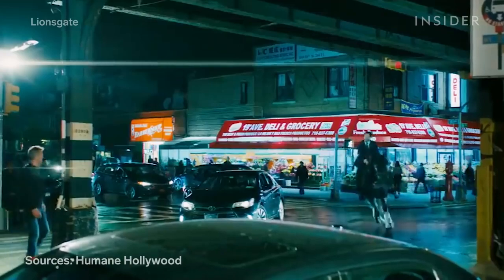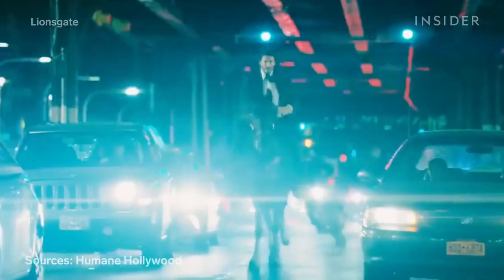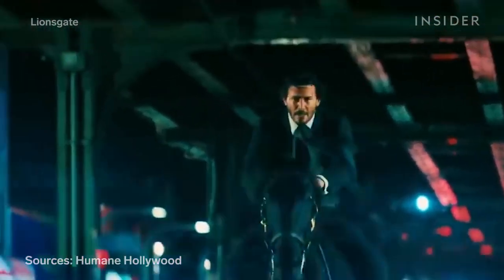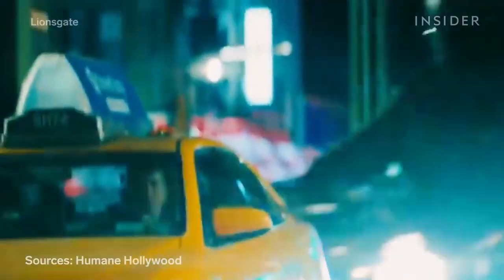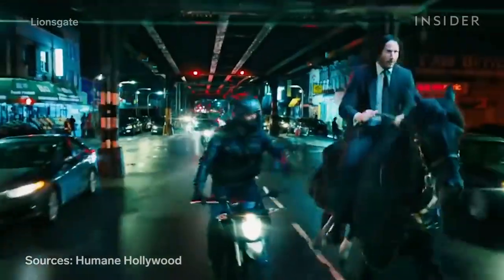John Wick 3 shows how many considerations go into an action scene that you'd never believe. Take, for example, this instantly iconic sequence in which Reeves rides a horse through the streets of New York. Horses can't actually run on tarmac, so they covered the road with mats and still managed to get the perfect shot.